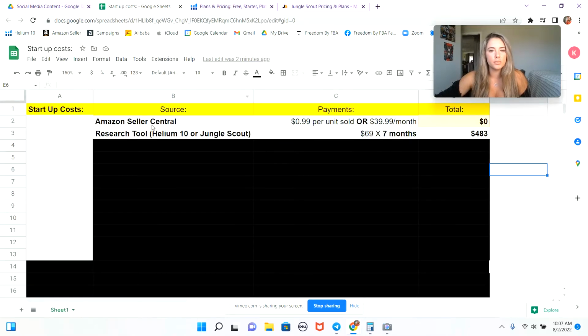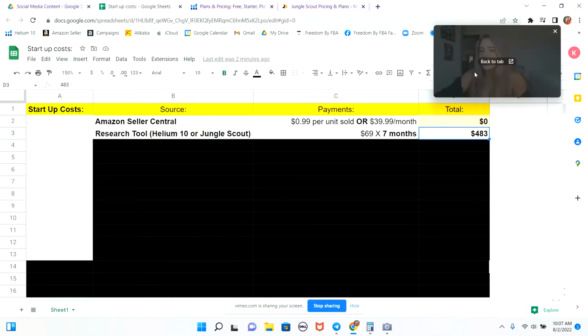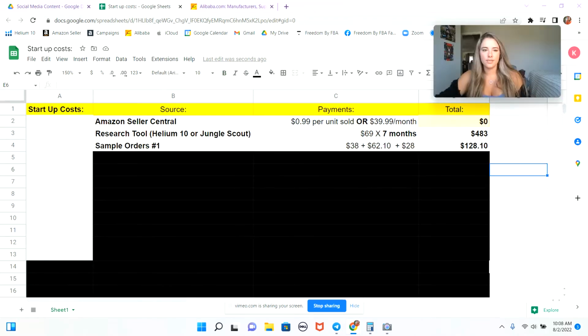So I took quite a few months to get up to product launch. I spent a total of 7 months. At the time, I didn't know as much about Helium 10, so I was using Jungle Scout, and it was $69 a month. So my total for my research tool was $483.